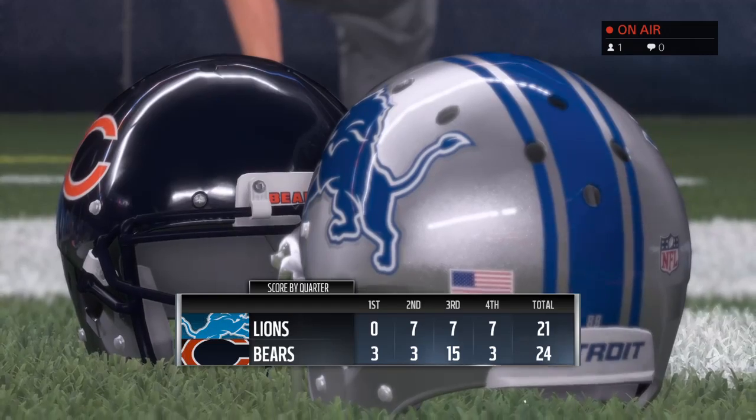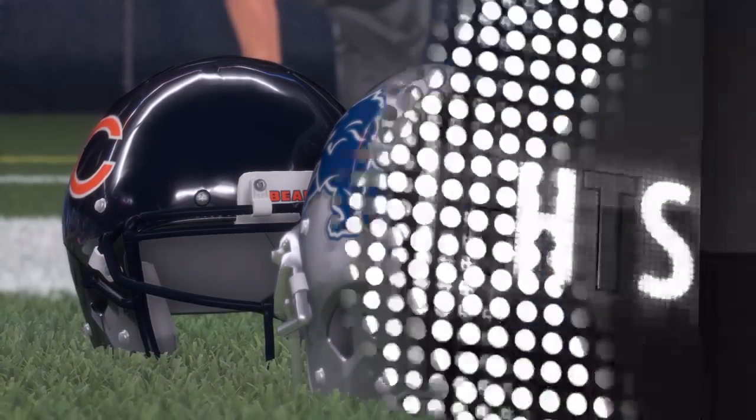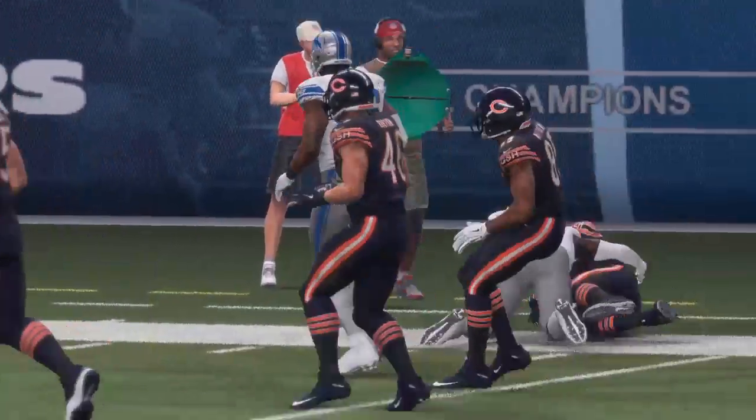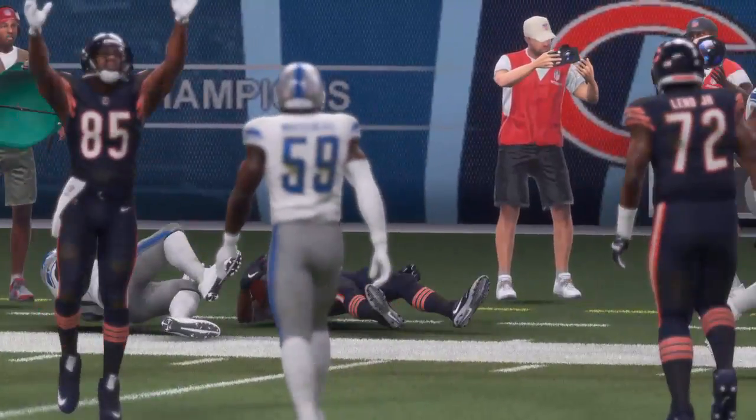Did they lose track of where they were on the clock, right? Did they lose track of where they were on the field? Was it makeable for their kicker? All those things come into play here, and it turns out they don't get it done.